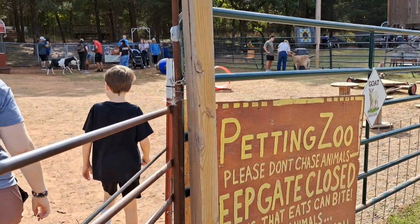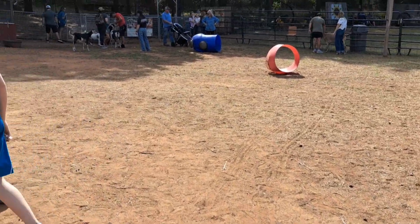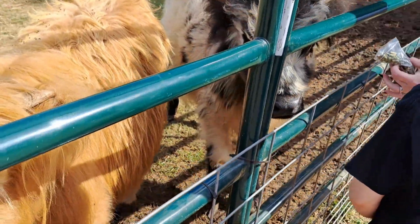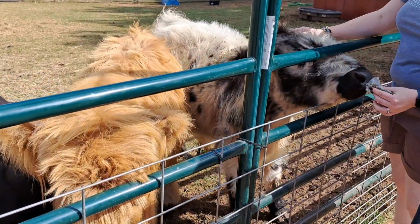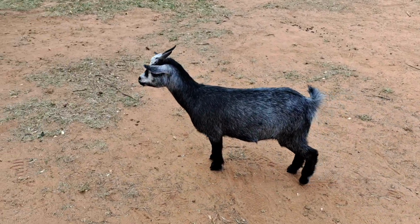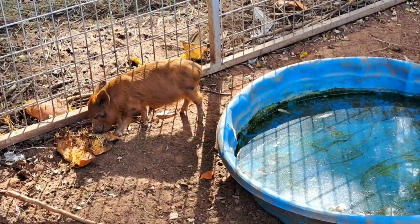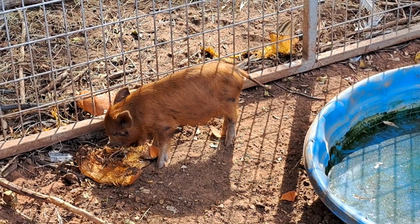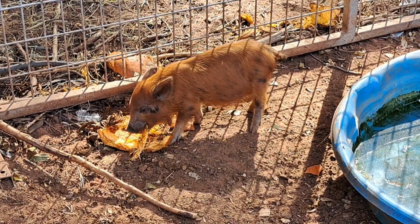Petting zoo. Jackson. I just wanted to do fluffy flowers. I don't. I'm not interested in this food at all. You're welcome. Hey, stop doing that. Eat the pumpkin, but look at that little thing munching on that pumpkin. That's pretty cool.